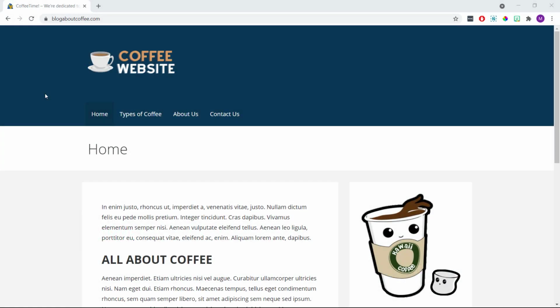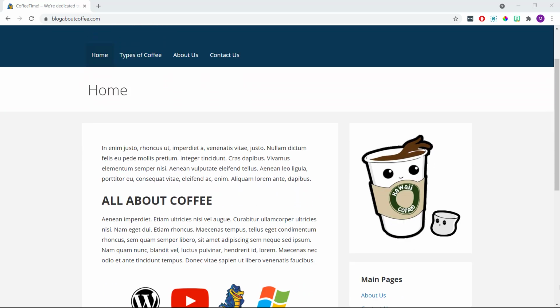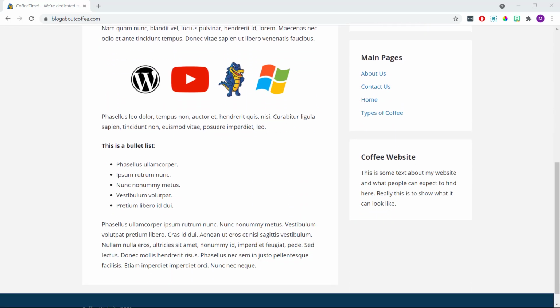today. So this is the exact website we're going to be building. I'm going to show you how to add a logo here at the top and how to change the site colors. Then we'll create our different pages, which we can add to our menu here at the top. And these pages will have text, images, and anything else we might need.